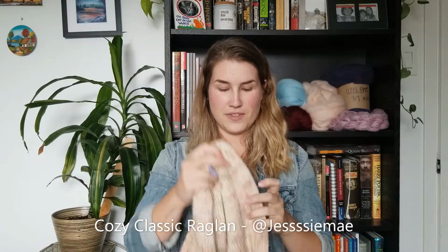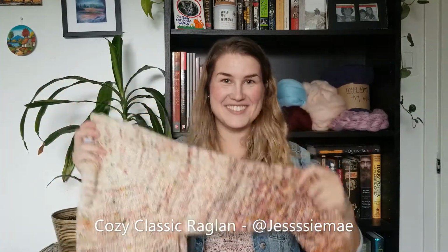This is my Cozy Classic Raglan by Jessie May Designs. And it has sleeves, which is very exciting. This thing has been like 80% done for so long, and it just didn't have sleeves for the longest time. So I'm really bad for finishing sleeves. They're so easy. They really take no time. And once I get going, they fly off the needles. The first Cozy Classic Raglan that I ever knit, I did 3/4 sleeves, which I like quite a bit. I think I mentioned before that I'll knit full length sleeves and that's fine, but a lot of times I end up rolling them up anyways, so save me time. I'll just knit them shorter.